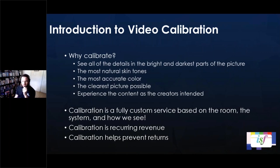Another thing I like to ask the customers too is about the accuracy of the color. So maybe this customer is a sports fan, or maybe they work for a really famous company with a specific logo or a specific color of a logo. Maybe they have pictures of their vacation, and they're looking at a landscape scene or whatnot. So we talk about the overall accuracy of the picture.